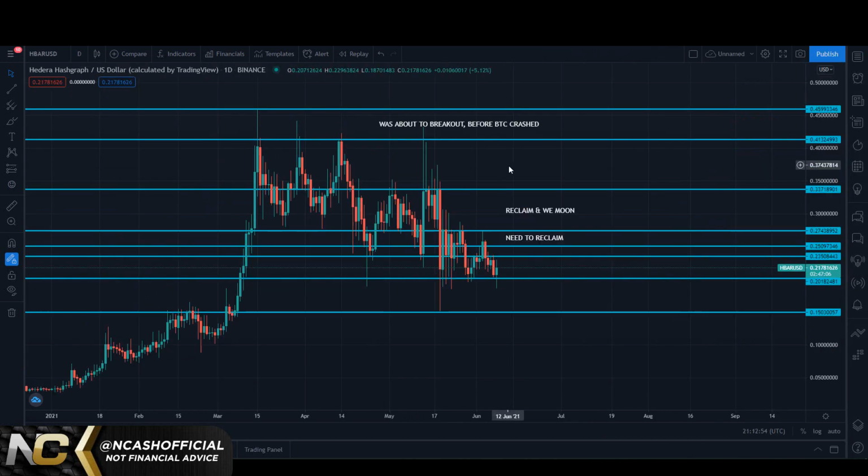Now, when we look at things like Hbar, we're still looking good. We are still, in my opinion, in a decent support zone. I mean, look at this. We're in the same support zone from back in April. We regained nice support. We hit $31,000 on Bitcoin, which should have brought us down to 15 cents realistically, or near it. And honestly, we held strong at the end of the day.